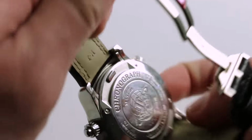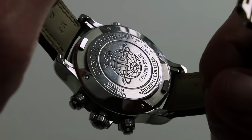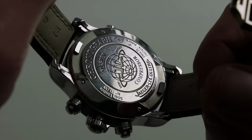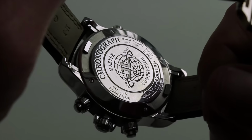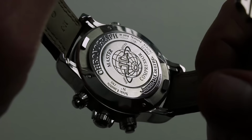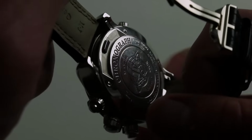Now you'll note on the case back the horizontally opposed JL logo and what's known as the geosphere logo, first used in 1958 on the original Geophysic. It's been a symbol of the 1,000 hours control in-house chronometry test at JLC since 1992. You'll also note the individual series numbering out of 30. This is a special watch.